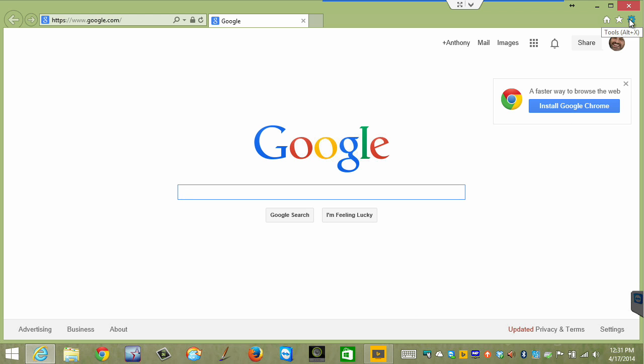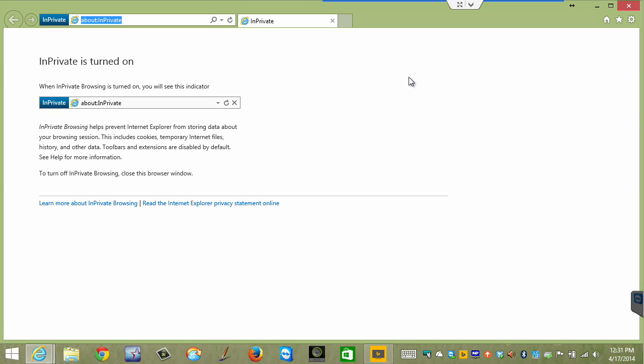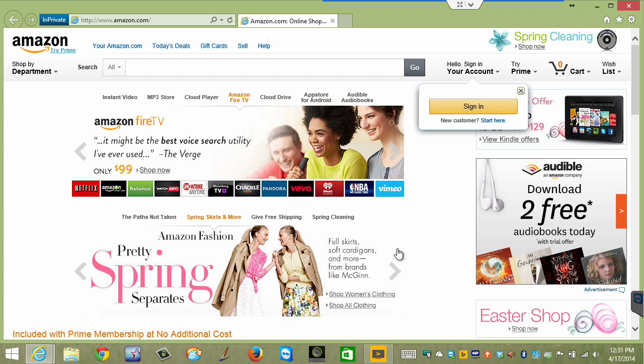Now let's head over to the safety settings. One of the biggest safety settings that I want to share with you right away is InPrivate browsing. Yeah, so I want to shop for my wife for our anniversary. I'm going to go over to Amazon.com and notice I'm doing it in private. Absolutely none of this information is going to be cached. Not graphics that I'm pulling down, not URLs in address bars, not in our history.